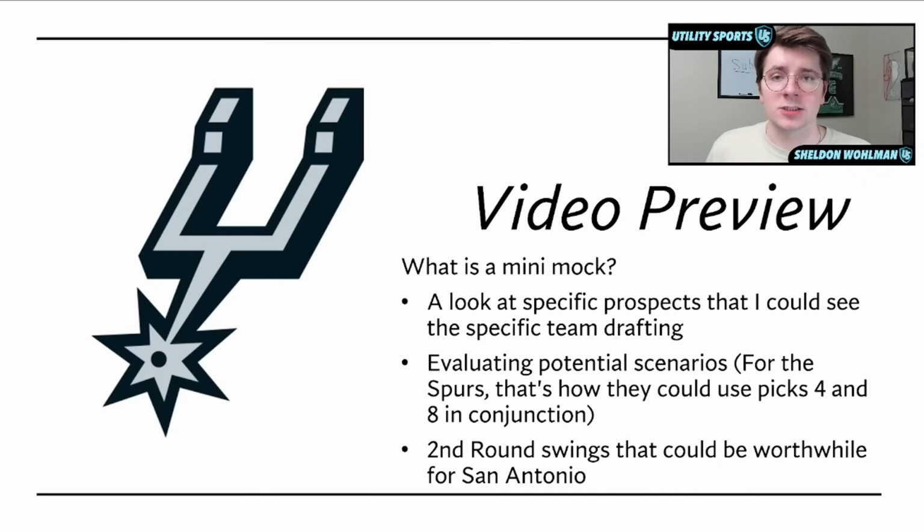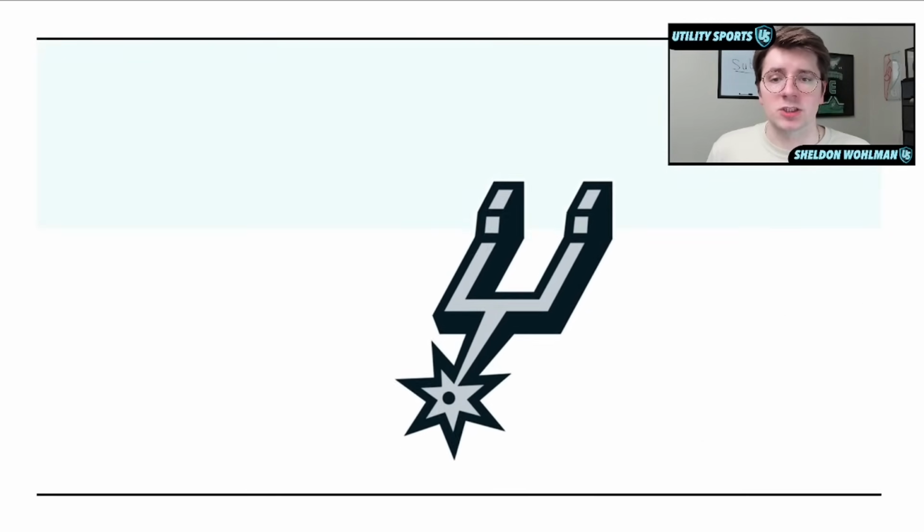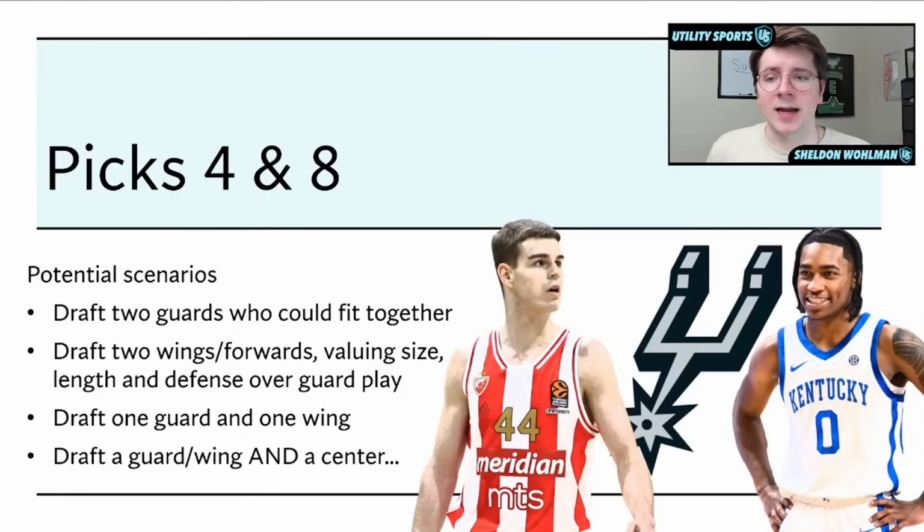And the Spurs are such an essential team to talk about because of Victor Wembanyama, the real direction that they have to choose going forward, which is what makes them so fun to talk about because they have picks 4 and 8. And specifically, those two selections, there's a lot of ways the Spurs could really have things play out for them in this year's draft. They could look to draft 2 guards who fit together. That's really one of the great options in this year's draft.